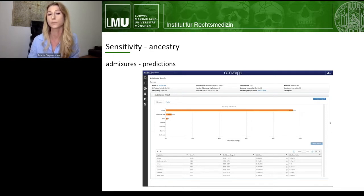The admixture is presented as a percentage of each population with a corresponding likelihood, and we have 7 populations included in Converge, which are Europe, Southwest Asia, South Asia, East Asia, Africa, America, and Oceania.